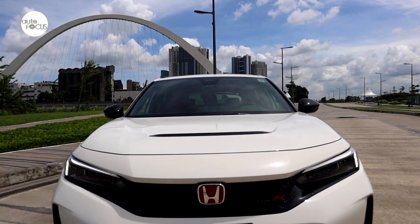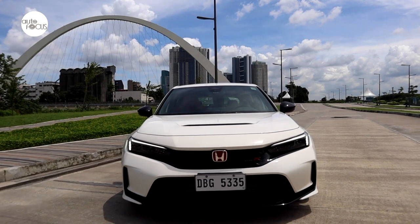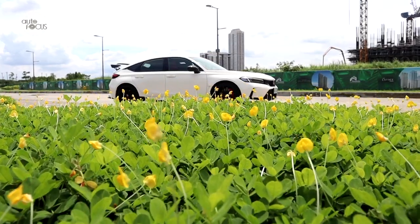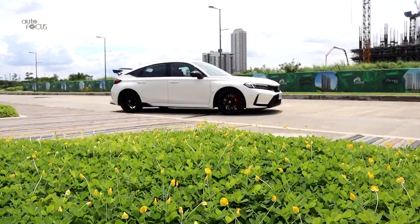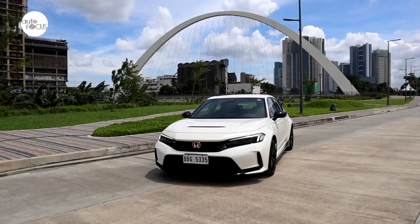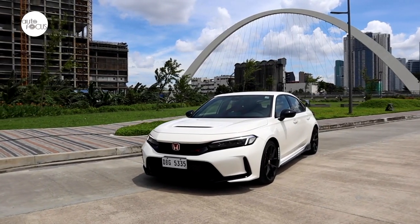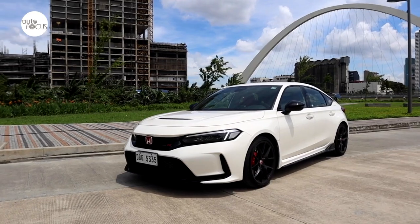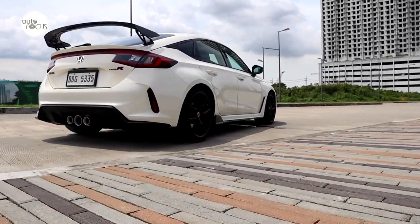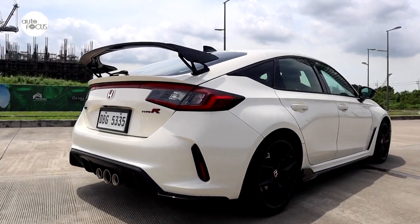The 6th generation Civic Type R arrived locally early this year with an SRP of 3.88 million pesos, but even then, all 40 of the first batch of units had already been reserved by buyers who waited long for their dream car. But is the latest iteration of the Civic Type R worth the long wait and the hefty price tag? Those who like sports cars or just sporty-looking cars would love the new Civic Type R.